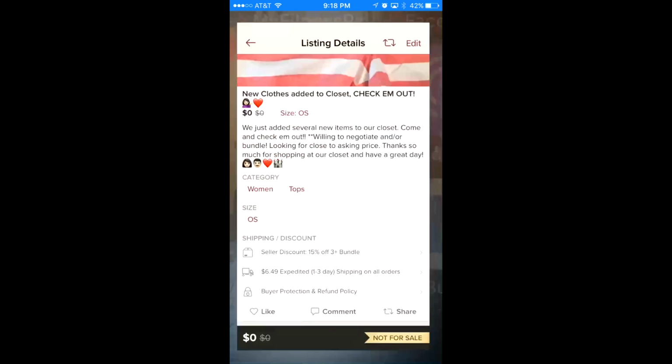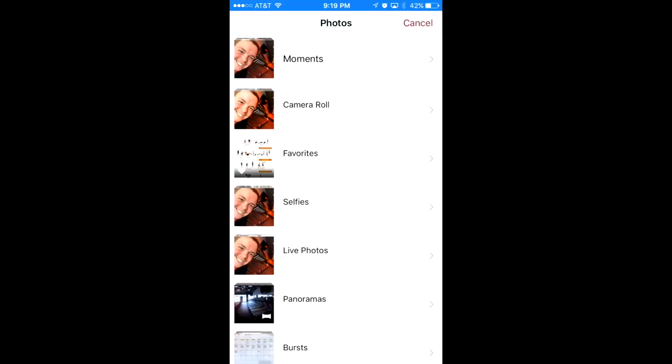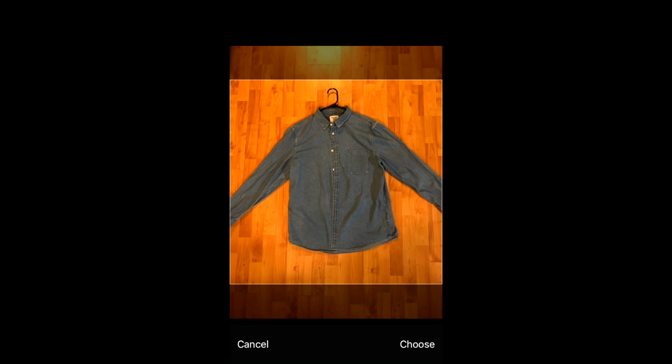So here's my phone's homepage. I'm going to click on Poshmark, and we're going to create a listing. Let me go to my main page. First, you want to click on the camera icon in the center bottom of the screen. This is going to open up your camera, so you can see my hand right now. And then you're going to click on the folder icon in the lower left-hand corner. So this is going to open up your photos, and then you can look at your camera roll.